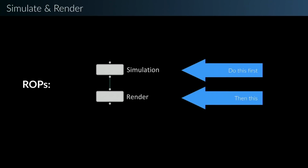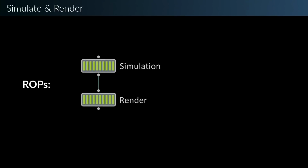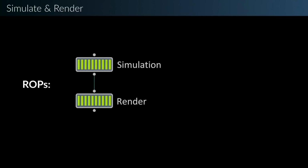And the problem with that is that there are actually more complex things happening here. All ROPs really did was describe when things should happen. Simulate first and then render. But if you want to do anything more sophisticated with this, you need to start thinking about things inside of these jobs. You can't think of them as these huge coarse objects. You need to think about what each one of them actually does. And so if we just zoom in a little bit, you can start thinking about the things inside of these jobs as the frames, right? There are a certain number of frames for a simulation. There are a certain number of frames for a render.